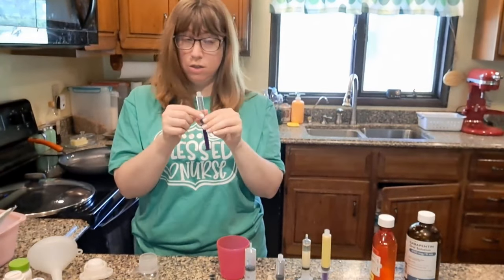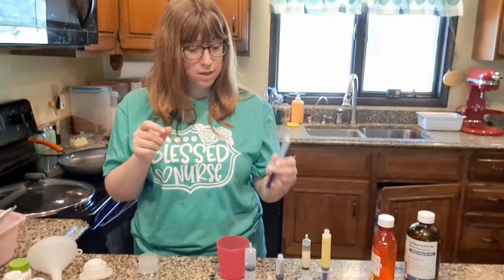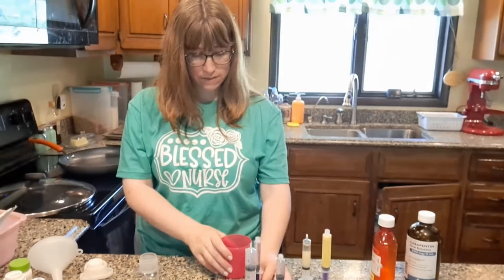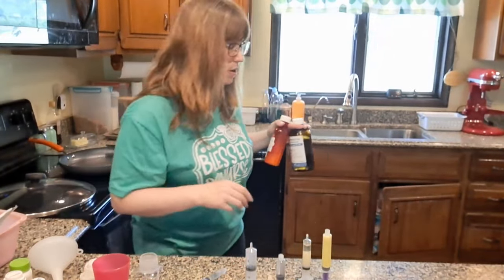If you have a clogged feeding tube, I recommend you get a 1 mil syringe and try to gently push with it. Because the smaller the barrel, actually the more force it sends through. It's physics. I don't quite understand it, but if I thought about it, I bet I could.